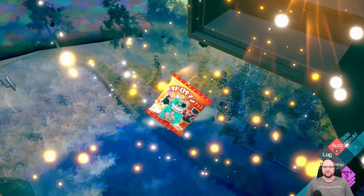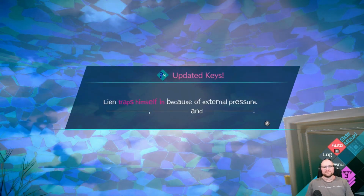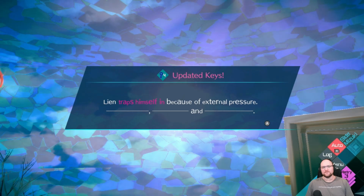The reason for him going straight is he was kissing the dance. Lien traps himself in because of external pressure. Blank, blank, and blank.